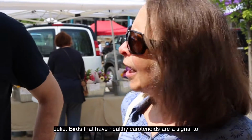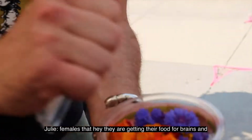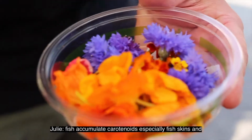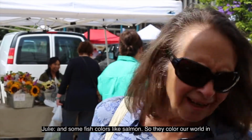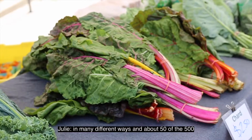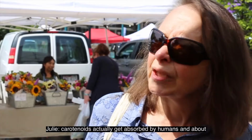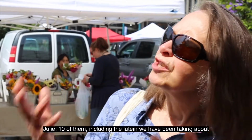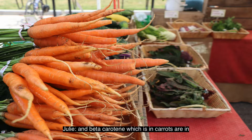Birds that have healthy carotenoids are a signal to females that, hey, they're getting their food from grains. And fish accumulate carotenoids, especially fish skins and some fish colors like salmon. So they color our world in many different ways, and about 50 of the 500 carotenoids actually get absorbed by humans. And about 10 of them, including the lutein we've been talking about and beta carotene, which is in carrots, are in foods that we commonly eat.